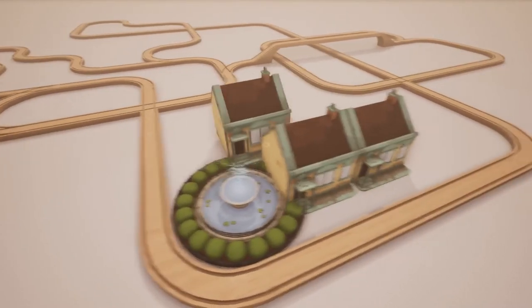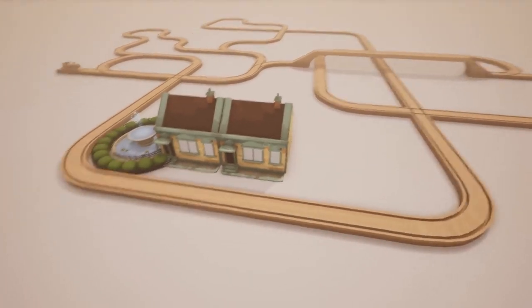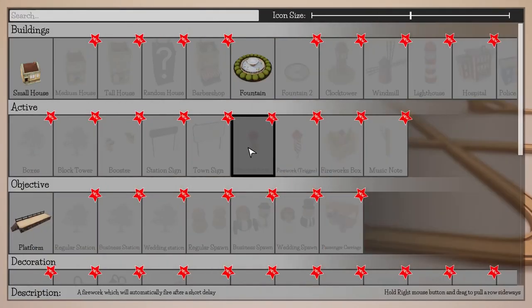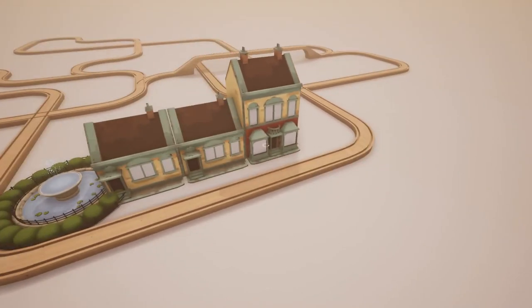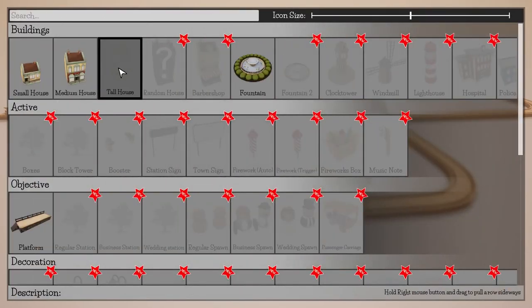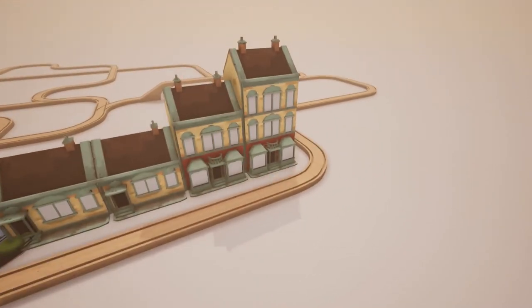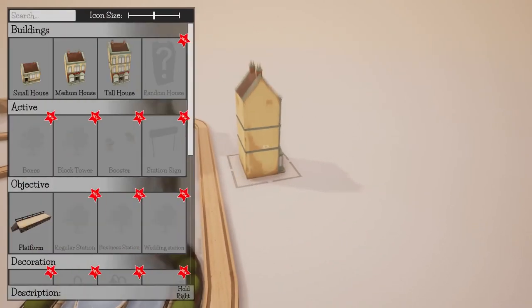Oh, that one's quite in the fountain, isn't it? Never mind. Right, okay. So if we press C, that kind of drops it off your cursor. So that's cool. What else is there? Medium house. Now, I think we get access to all of these by default. I don't think we need to do anything to earn them. A tall house. Oh, look at that. A little cool street. Okay, so what do you want on the other side of that street then?